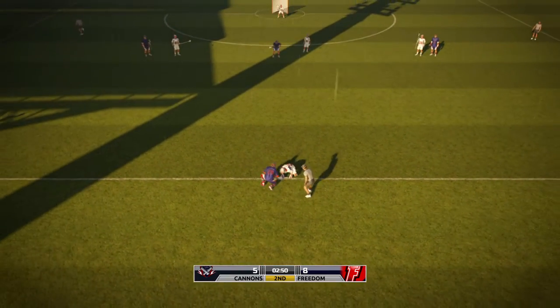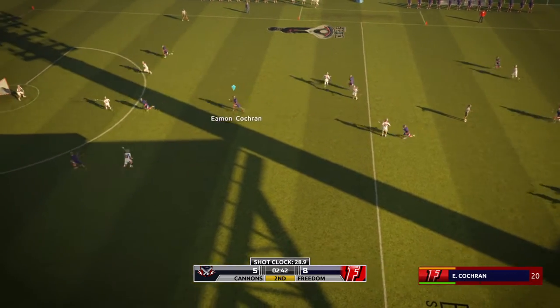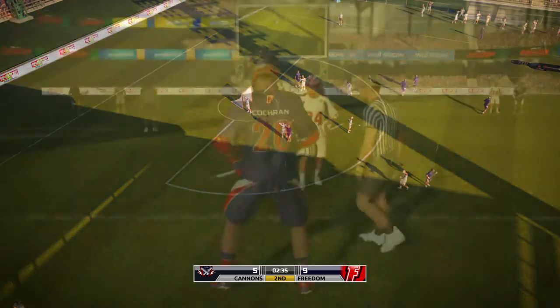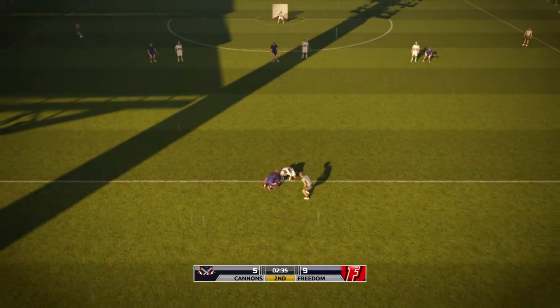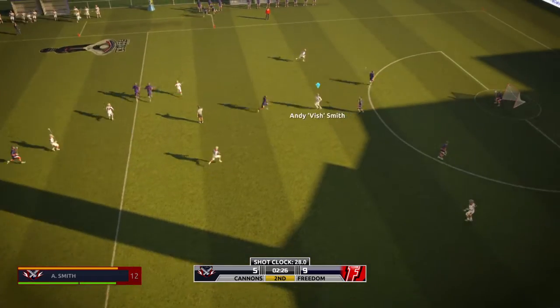Face-offs are where teams can separate themselves. Nice win on the face-off. Cochran comes out on top. Here's a shot. Money in the bank. Score. It's been an interesting matchup so far at the X. Neither team has really been able to dominate so far in that respect. Set and ready for the restart. It's 9-5 for the home team.